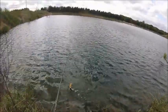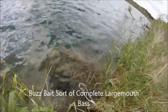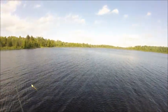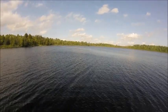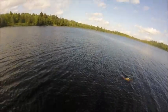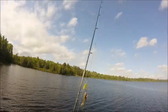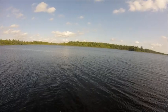Holy crap, we got one on the buzz bait. Oh, and he's a little people up top. Shit. That's a nice muskie.